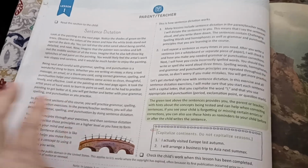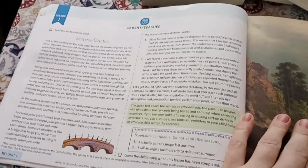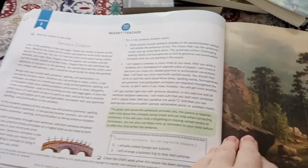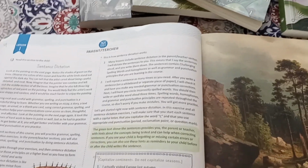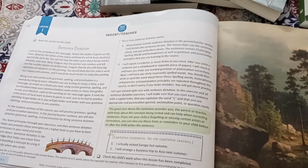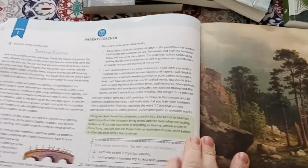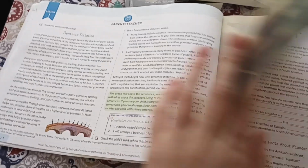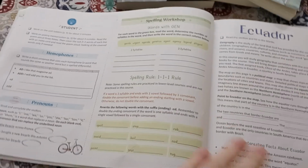Okay, this is an example of the first lesson. We have actually done a lot of these lessons. Now this one is blank because we printed out Level 5 on the computer. We printed out the first so many lessons to try it out and see if that's what we wanted to do. And then when I realized it was working out, we decided to go ahead and purchase the book. Mainly purchased the book because I like the vivid colors in the pictures, and it's just quality that you can't really get when you print it yourself at home. At least I feel like I can't.